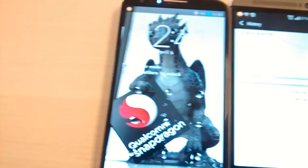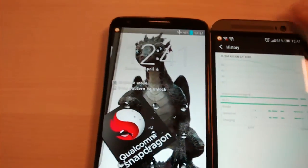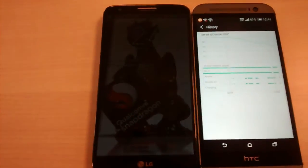But the battery on the G2 is, I think, at another level. It is exceptionally good, even better than the HTC One M8. It doesn't matter which phone you go for. Either of these phones have superb battery life, and they will last you a day very, very easily.